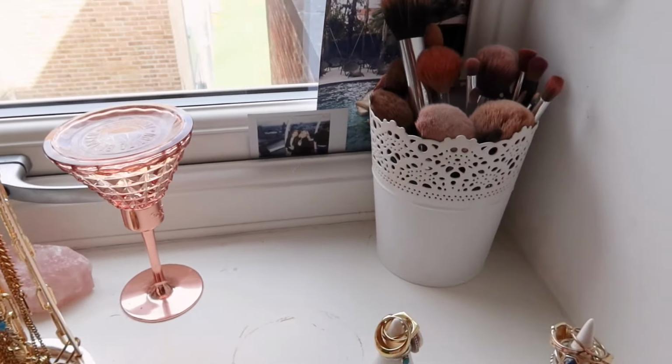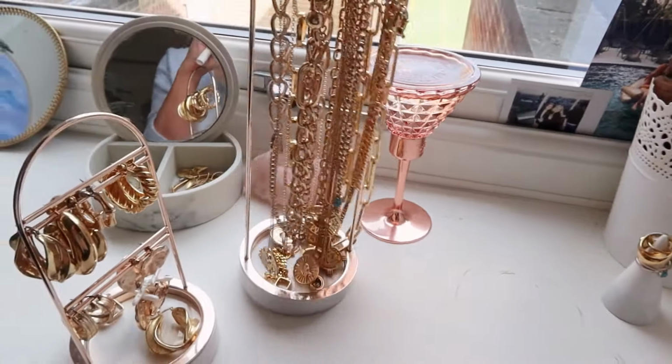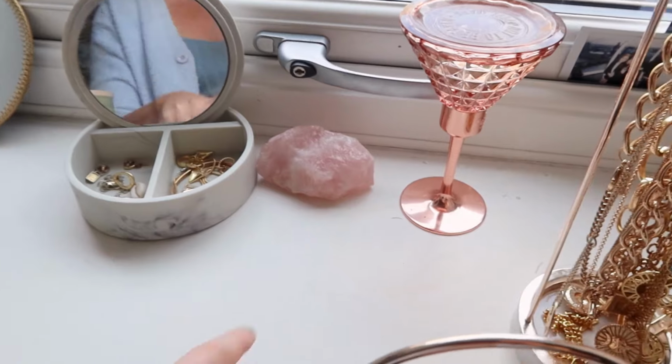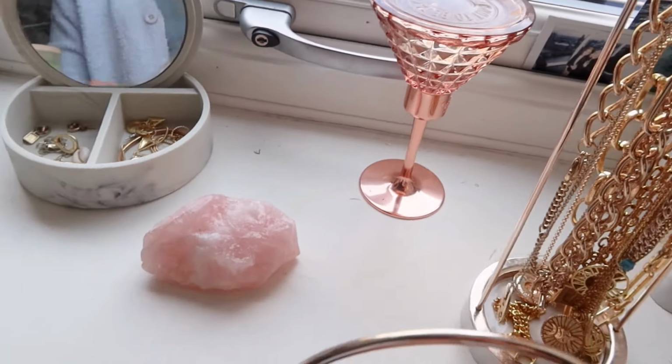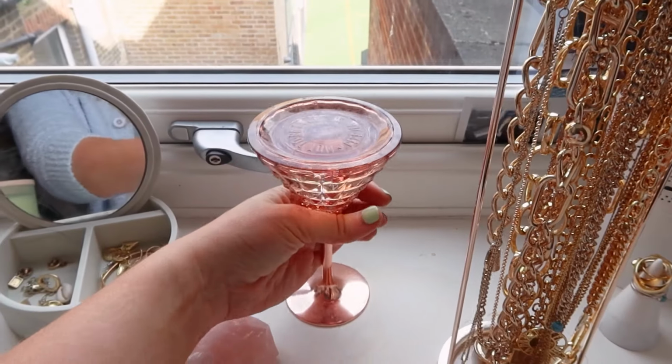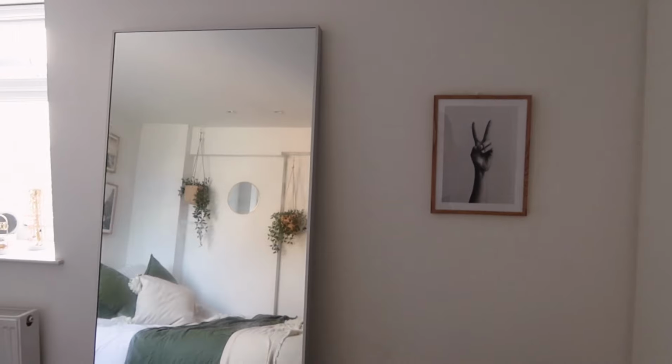And then I just have my makeup brushes and some pictures. Nothing too exciting going on there. Obviously I have a rose quartz because we love that sort of thing. And this perfume, if you've not tried it, is amazing. It's like the Pepe Jeans one, and it just smells amazing.